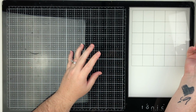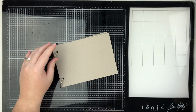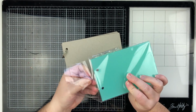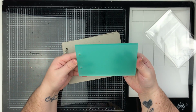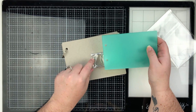The next thing is mini albums. So funny story, I just purchased this one during a Black Friday sale, and it's super cute. I thought that it was a different size. I thought it was a little bit bigger, but I think it's 4x6, and it's just not big enough, to be completely honest. It comes with the rings.